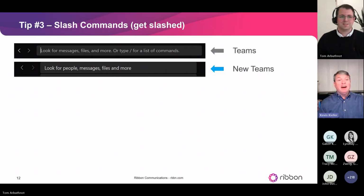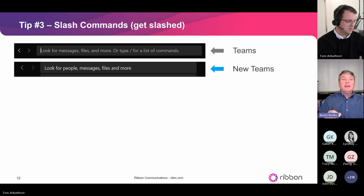Last time I talked about the slash commands and my favorite ones, but the slash commands in the new Teams get slashed. If you look at that search bar at the top of classic Teams versus new Teams, when you click into it, classic says look for messages, files, and more, or type slash for a list of commands. Obviously maybe telemetry tells Microsoft people aren't using these. In new Teams it says look for people, messages, files, and more. It doesn't even tell you to use a slash.